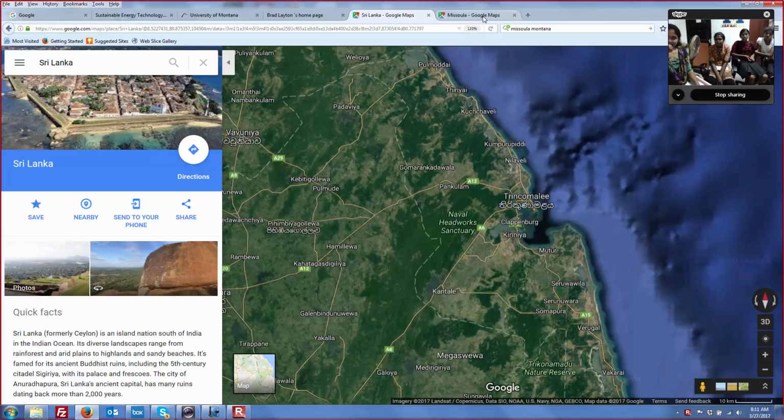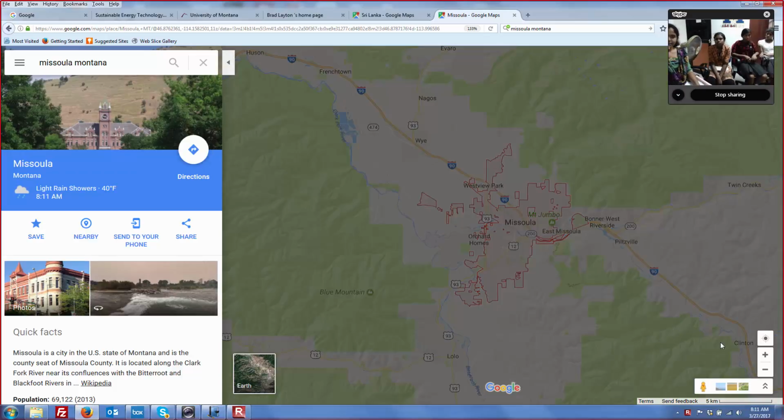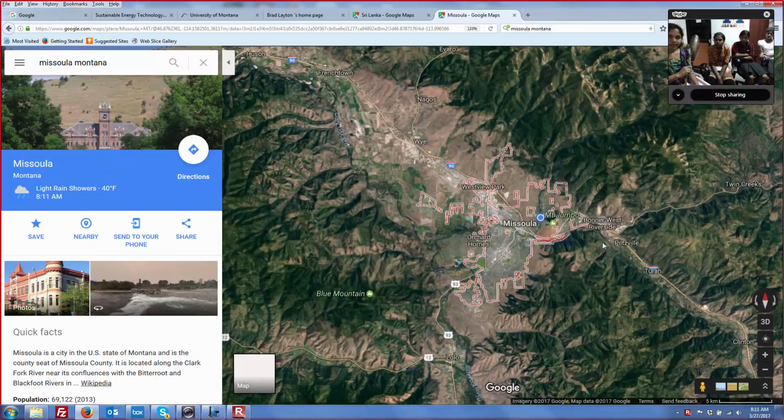I'm going to show you briefly where we are. This is Missoula, Montana. I'll click on Google Earth. This is sort of a small picture of where we are. I am just right in this little valley, so you can see where I live is in this little green valley in the northeast part of town.